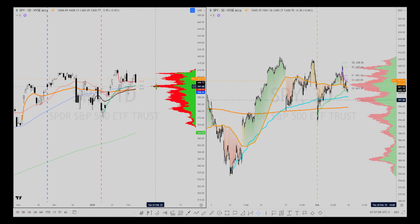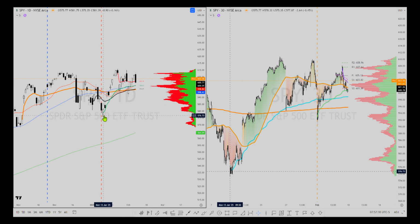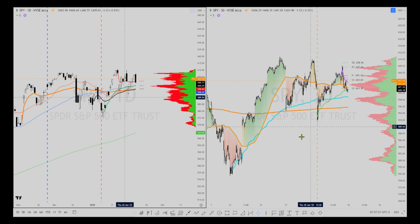We held above this 598.63 VP node, which is also the VWAP from the low this year. So this is a key level, this 598.63 area. And if we break under this, then maybe we might see some further potential profit taking.